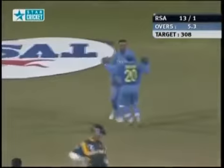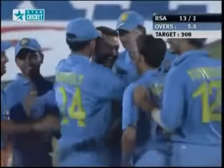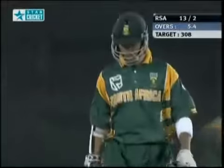Oh, it's a great catch. Virender Sehwag takes the catch, and Jacques Rudolph is on his way back. Ajit Agarkar is delighted, and well he might be, because that is one of the better catches you'll see. And it's the second wicket gone down now for South Africa.